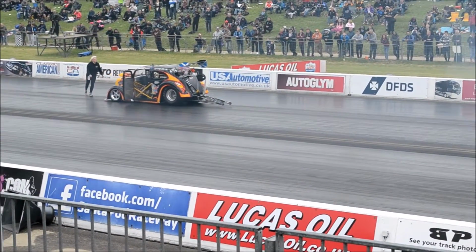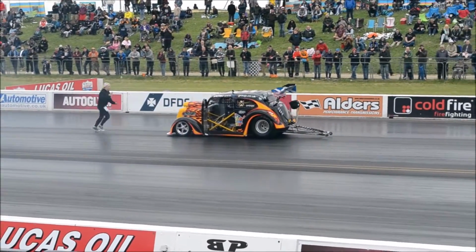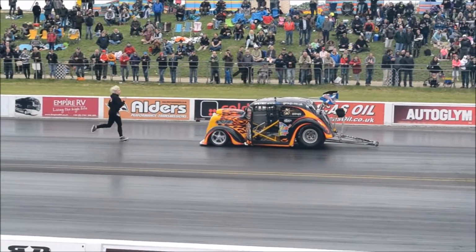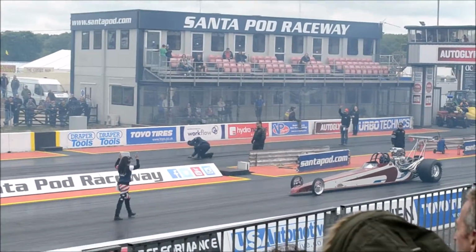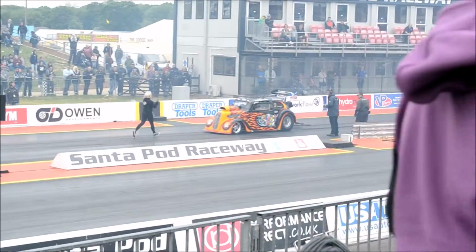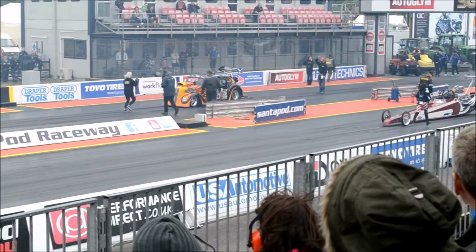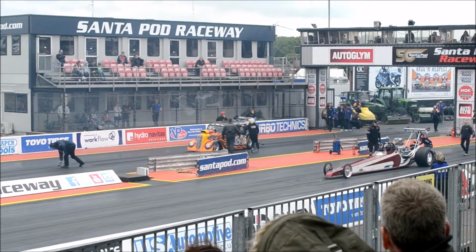Okay, next up then it is Super Pro ET. The man who's a constant party on wheels, a special way to describe this man. This is Colin Miller. Ran bang on his dial-in last time out. Going alongside the man from Cornwall, Ian Powell. In fact, it couldn't get much further apart actually. You got one from Cornwall and one from Fife in Scotland.